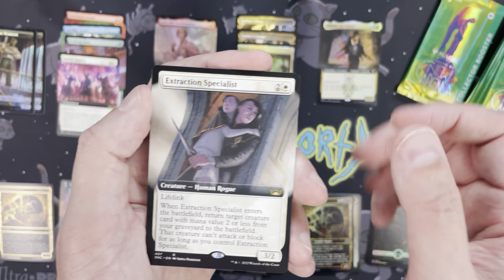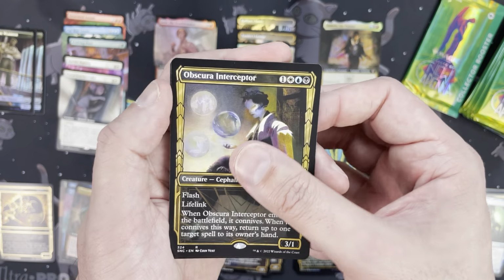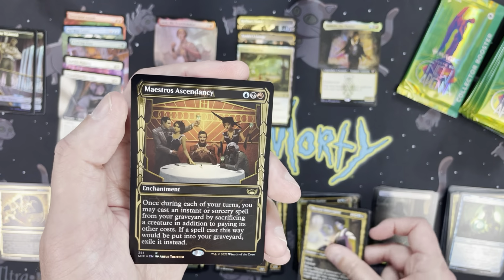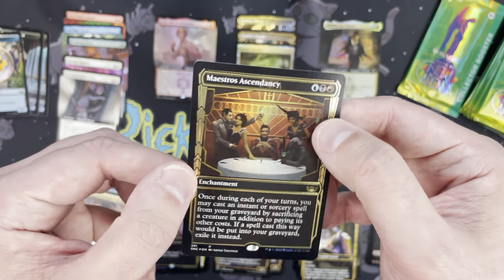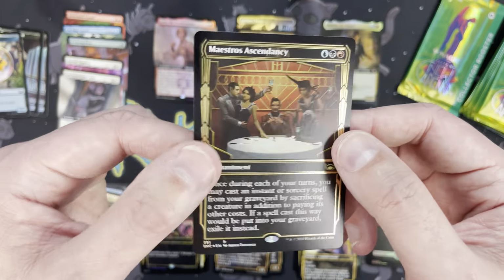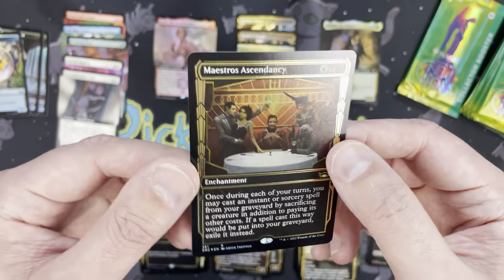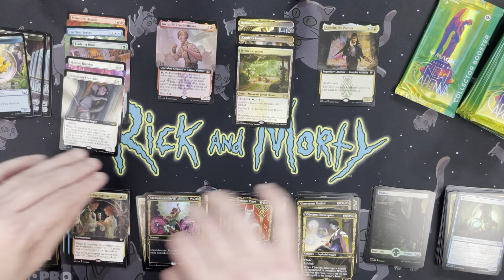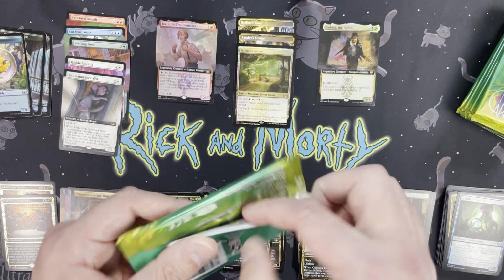And then Extraction Specialist, which is a fun little card, and nice little extended art there, and Obscura Interceptor, and we're going to finish with a Maestro's Ascendancy, and this is a rare gilded foil. So gilded foil rare Maestro's Ascendancy. If I could have had my pick, I would have probably chosen the Broker's Ascendancy, but a rare gilded foil is not a bad place to be. Last pack of the first half of the box.